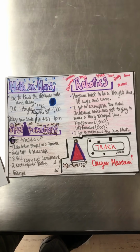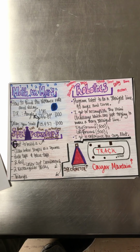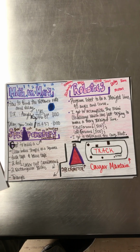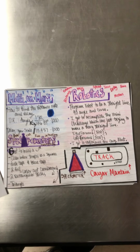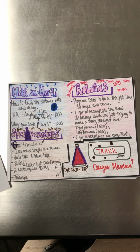What I learned in Math on Mars was how to find the distance rate and delay. To find the distance rate, you multiply your angle and your distance rate slope, and then you multiply by 1000. To get your delay, you divide your scale and your speed slope, and then you multiply by 1000.